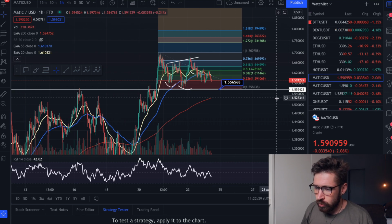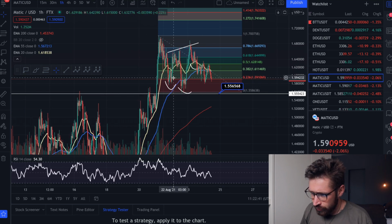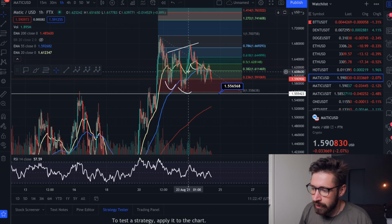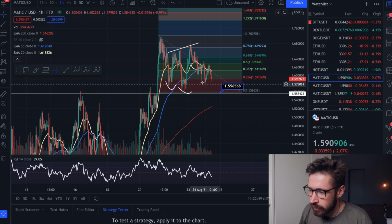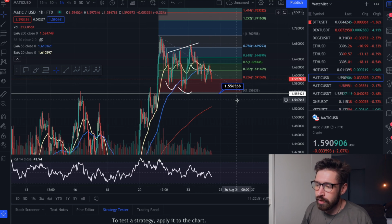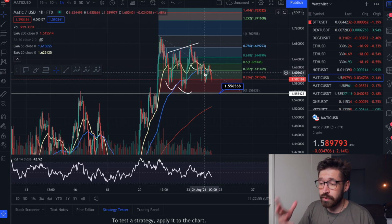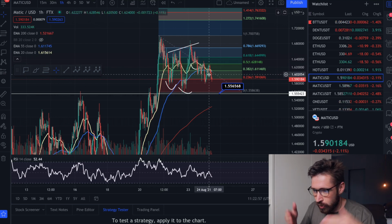So in yesterday's video, we talked about this inverse head and shoulders. Now, guys, if we were to come down to $1.55, it would invalidate this pattern, and it does look like we may come down to that level. We have lost the EMAs here on the daily as Bitcoin has fallen out of a rising wedge, and of course the rest of the market follows.